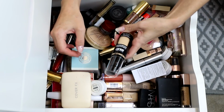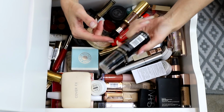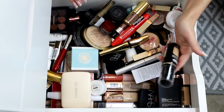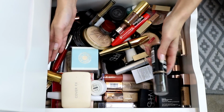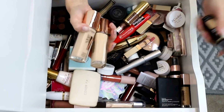Okay, another foundation. This is from Mud. It is a Flawless Finish foundation. It looks like I haven't used this. I may have just opted to get rid of it because I'm trying to whittle down my collection, as you might be able to see. Let's do some more foundations.